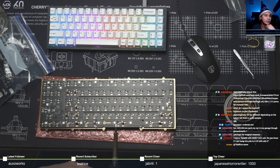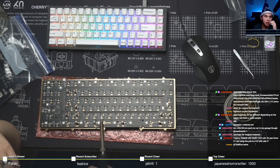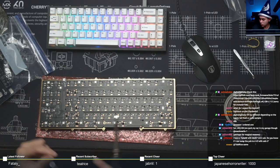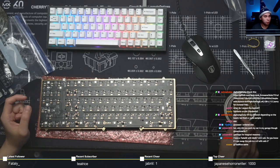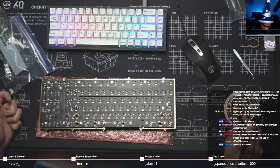Krill News says, I have a Tata 68 with KBD67 mini USB. Do you know if I can swap the PCB to a V2 with the USB-C? I believe so. You would just have to check the opening on your case to see if it's big enough to house a USB-C port.